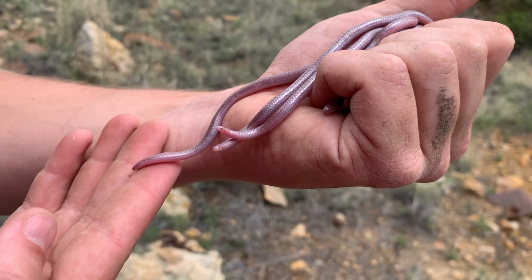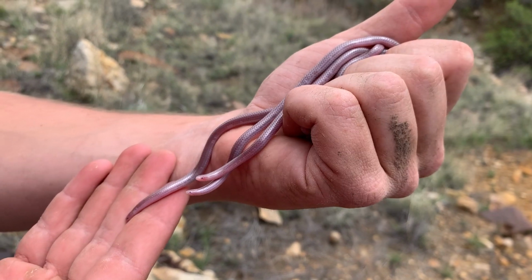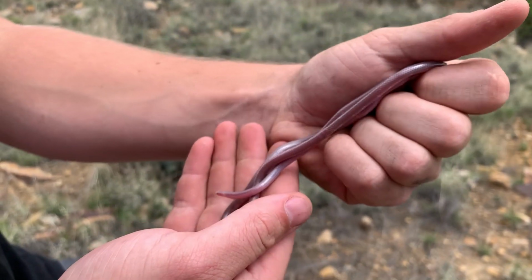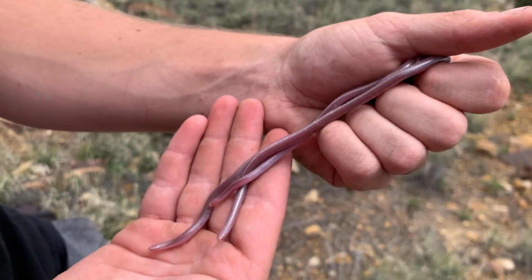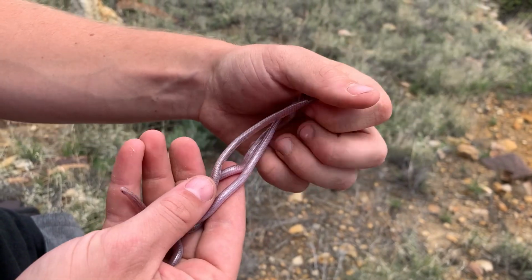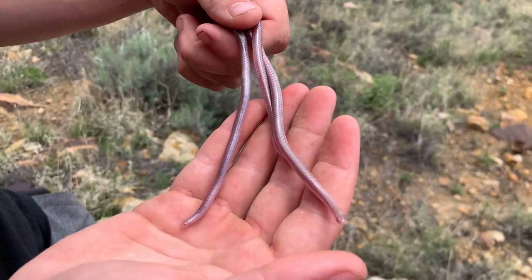This day is absurd. I'm out of my mind! Dude, so we released the first blind snake, or the first thread snake, I should say, and then under the next rock were 2 more of these.